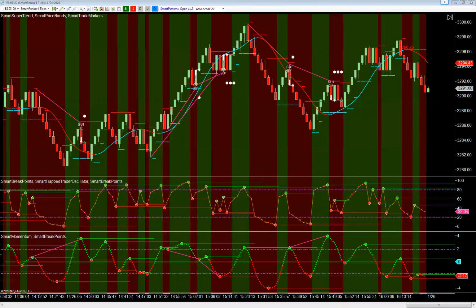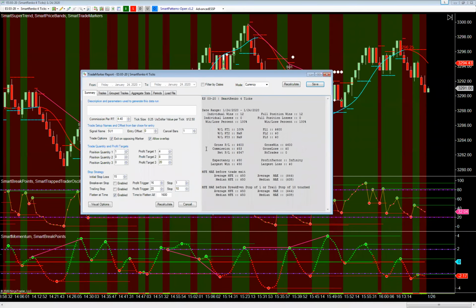So let's look. Trade Markers will tell us how these signals performed. And for one bar, it was 100%. And you can see the profits that it would generate. 12 signals, all of those were winners. If we wanted to look and see, okay, does this have more staying power than one bar? Then let's add another contract at 2 points, and we'll recalculate that, and you can see 83%.